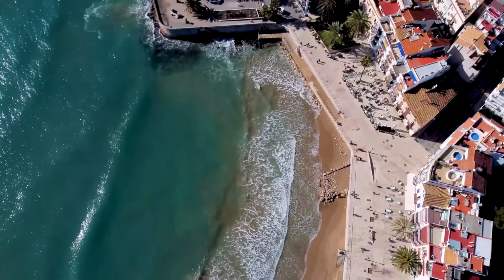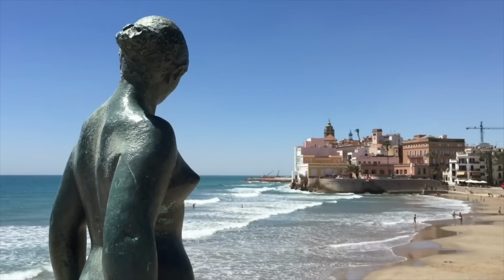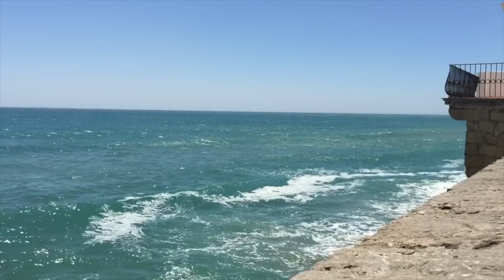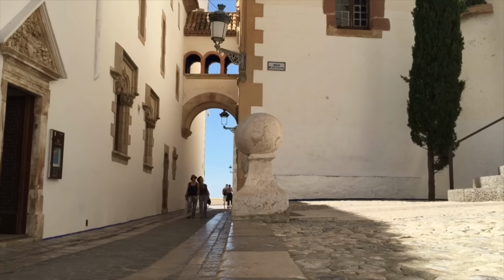Next up is Sitges. A pretty whitewashed town, perfect for seafront walking and sunbathing. So of course, in the warmer weather, you'll find the most central beaches that will be quite crowded. But luckily, there are quite a few to choose from. So pick your spot for that morning sunbathing or taking a dip into the sea before choosing a seafood restaurant that's close nearby, which is very important. Perfect day trip away from Barcelona.